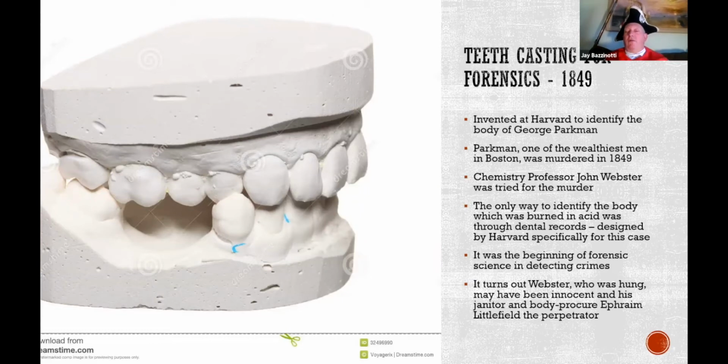Parkman went to collect a rent from a college professor at Harvard named John Webster, who was the cousin of lawyer Daniel Webster. And what Webster did was he couldn't pay his debts, so he killed Parkman, cut him up, burned him up in acid, and then threw the bones in the outhouse. However, his janitor, whose name was Littlefield, saw what had happened, and then when the body disappeared, he dug up the bones, went to the police.